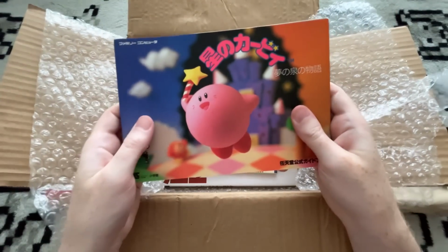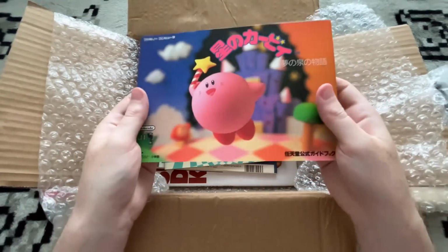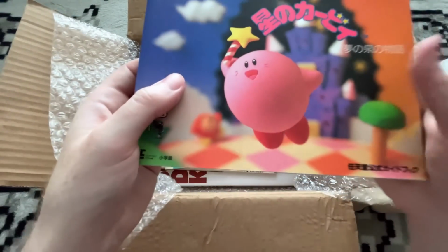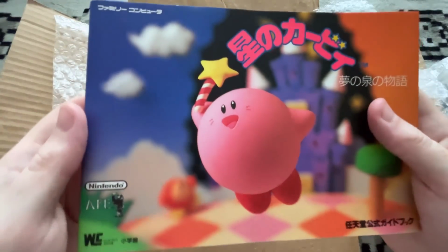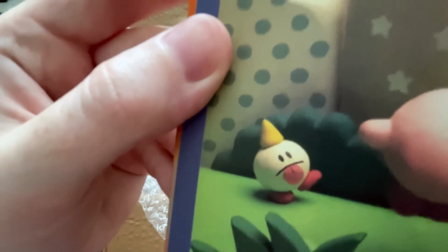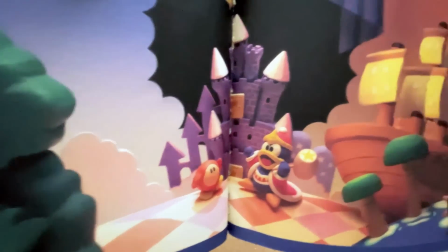So this is Kirby's Adventure, which is the second Kirby game, I believe. This was one of the later games on the NES or Famicom. Got a super nice dust jacket. I love that that's like a model that they photographed on a set, and then that's the cover art. That's amazing. Whoa, look at this. Look at that little guy. Isn't that amazing? Look, check out Wispy Woods. You got King DDD over here. That's so cool. Come on.